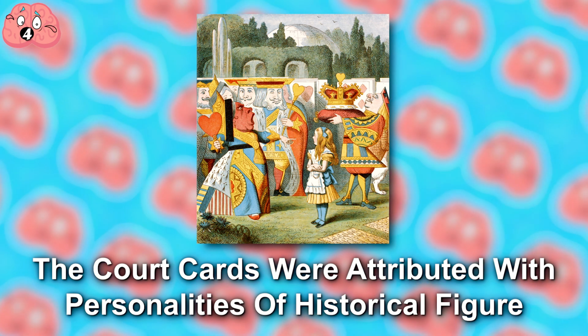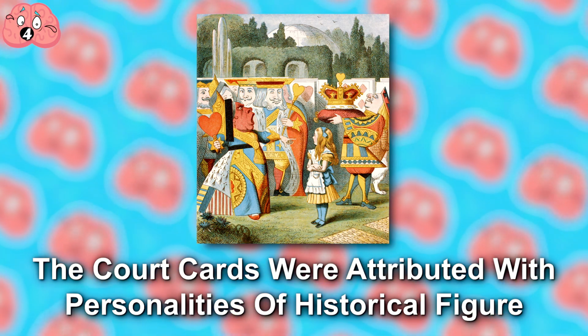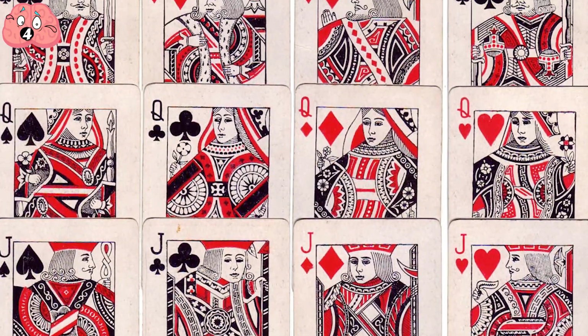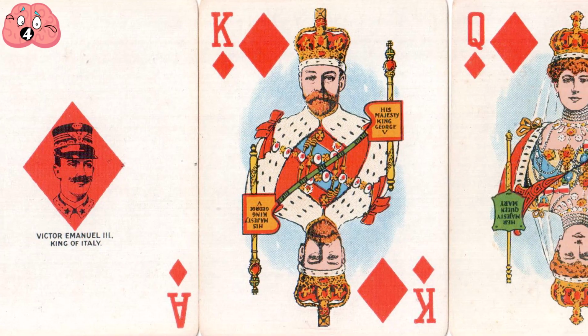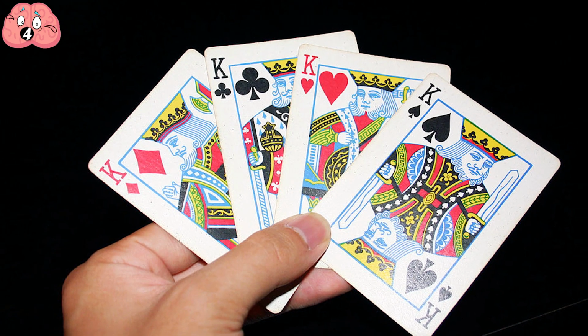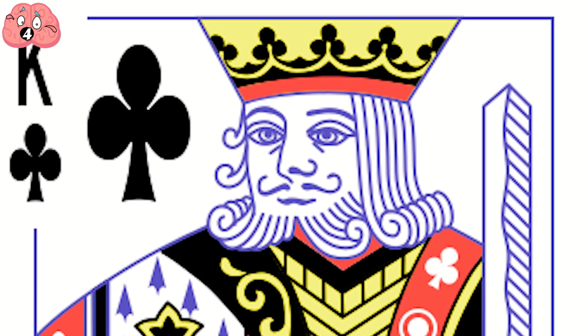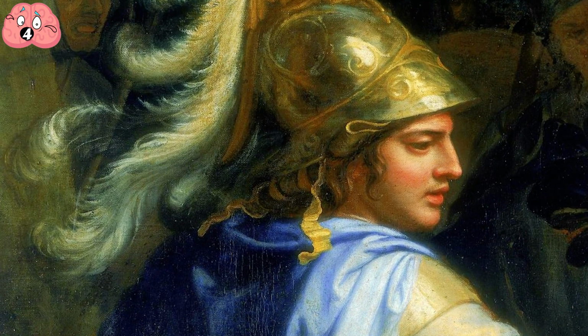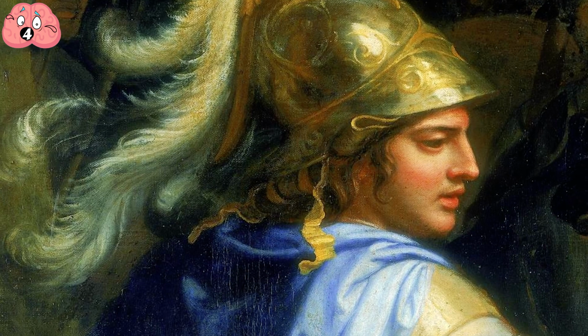Number 4. The court cards were attributed with personalities of historical figures. Because the court cards obviously represent positions in social hierarchy, over time, people came to attribute historical royal figures to these cards. The kings are the most well-known, of course.